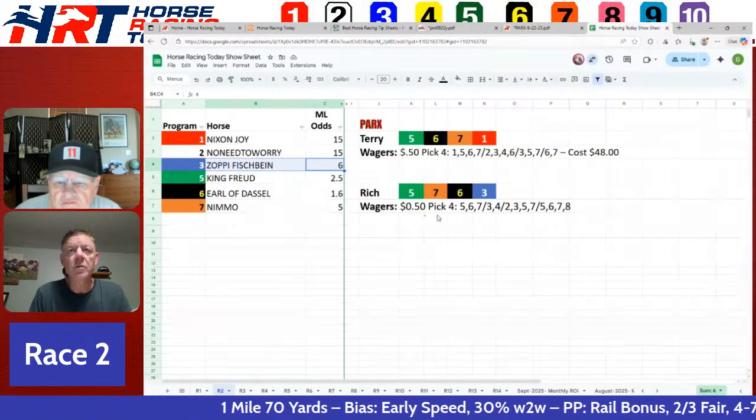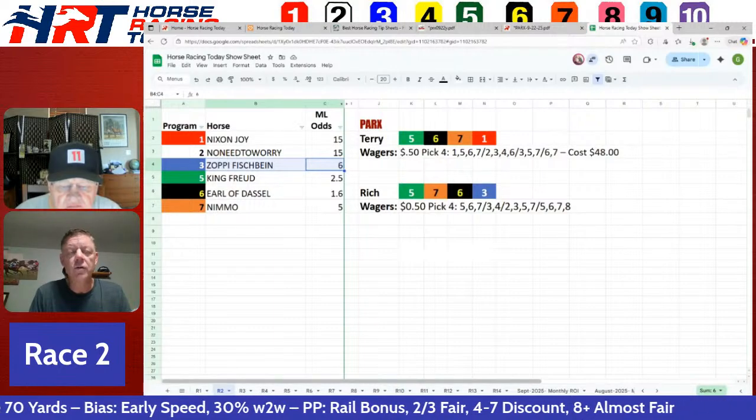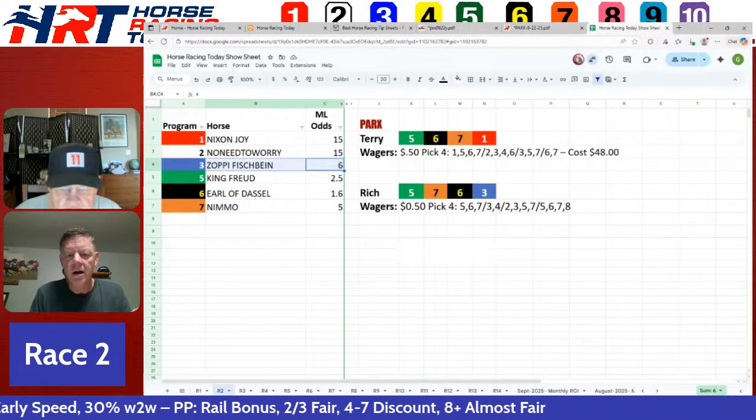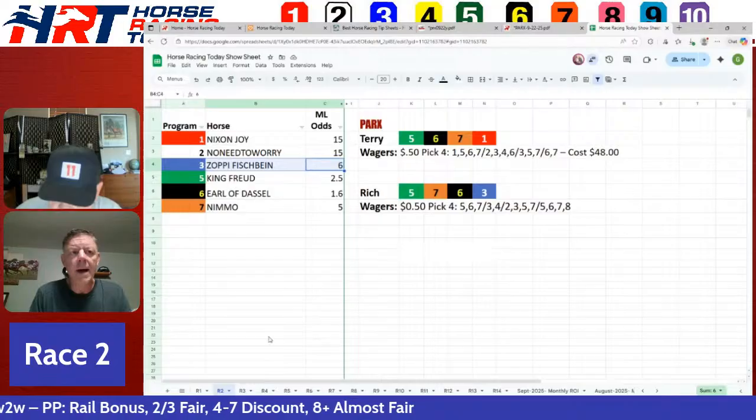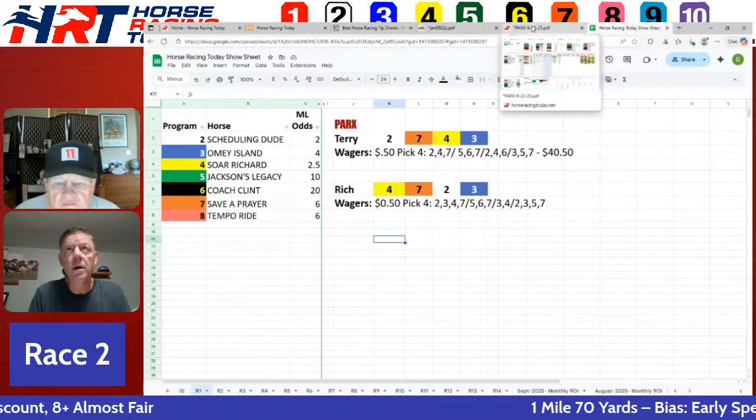5, 6, 7 with the 3, 4, with the 2, 3, 5, 7 with the 5, 6, 7, and 8. $48 for me in my second Don Johnson, Miami Vice, pick 4 of the day. All right, race number 1.